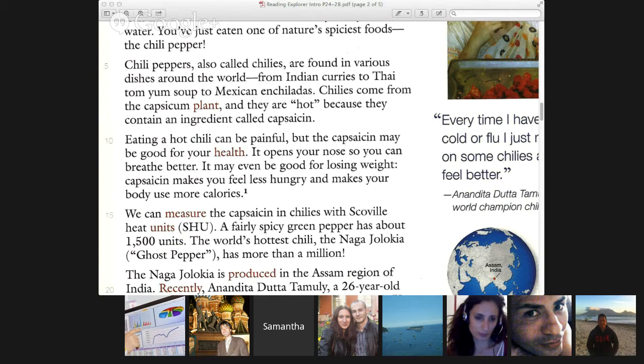Good. Calories. What are calories? Anyone know? Calories are units used to measure the energy value of food. Exactly. They're basically energy, so units of energy. And you get them through food and drinks, right? You gain calories, and you lose them through exercising. You can burn them off through exercising. Okay, good. Any vocabulary?